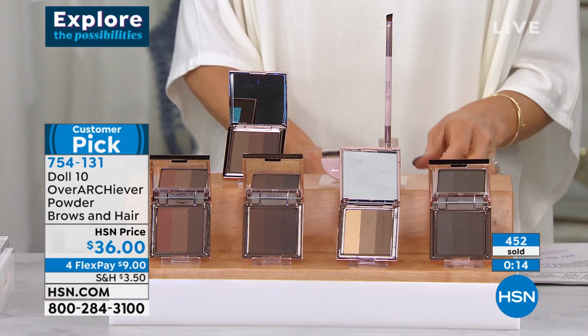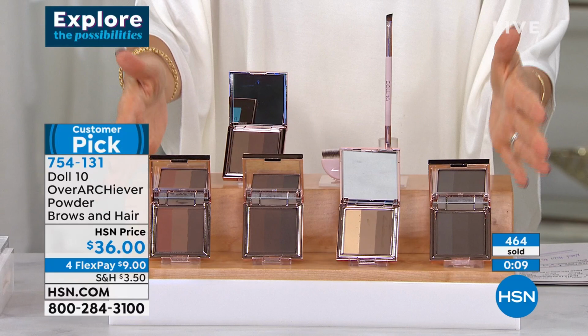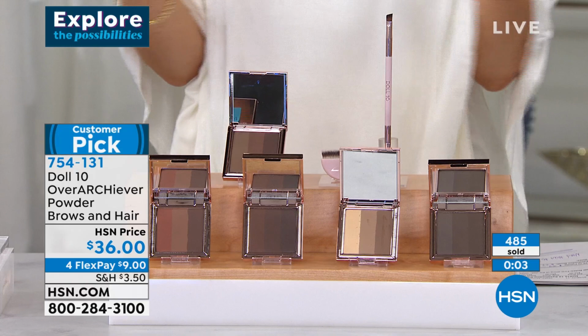These are all going to sell out, ladies, if you're not ordering it. So just whatever hair color that you have, go ahead and order it before it's gone. Otherwise, it's gone. I don't know when these are coming back. These are all customer picks. We basically sold out of everything this entire hour.